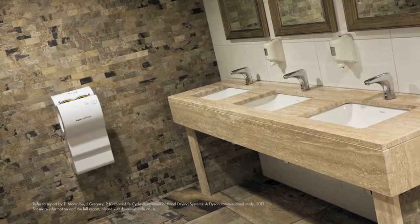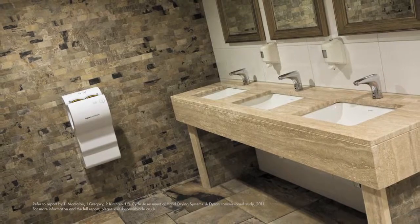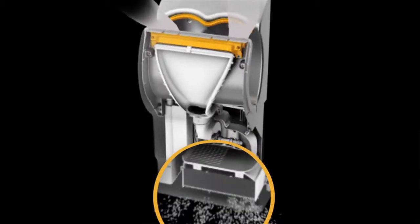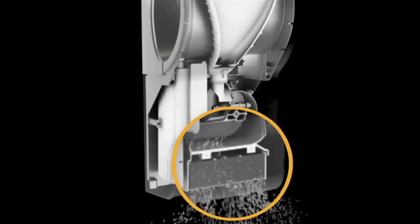The Dyson Airblade is different from any other hand drying solution available. The Dyson Airblade costs less to run. For example, the annual average running cost for the Dyson Airblade is only £40 per year. It also is the best hand drying solution for the environment compared to any other hand drying method because it has a very low environmental impact. And it also is hygienic. So the Dyson Airblade hand dryer has a HEPA filter, which captures 99.9% of bacteria. So it means that you're actually drying your hands with clean air as opposed to the dirty washroom air.